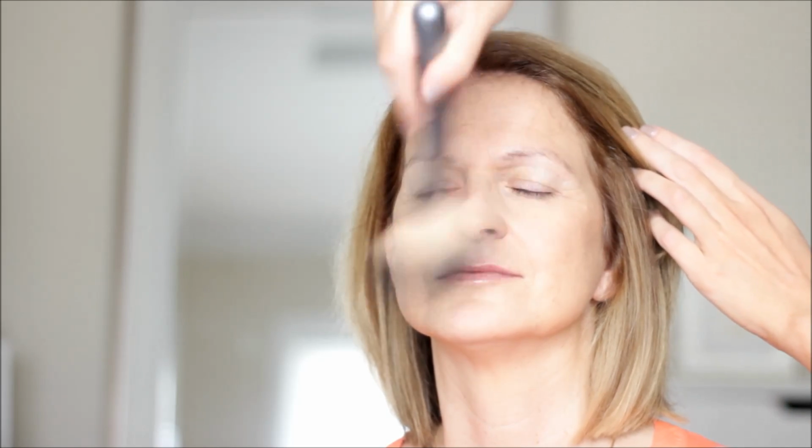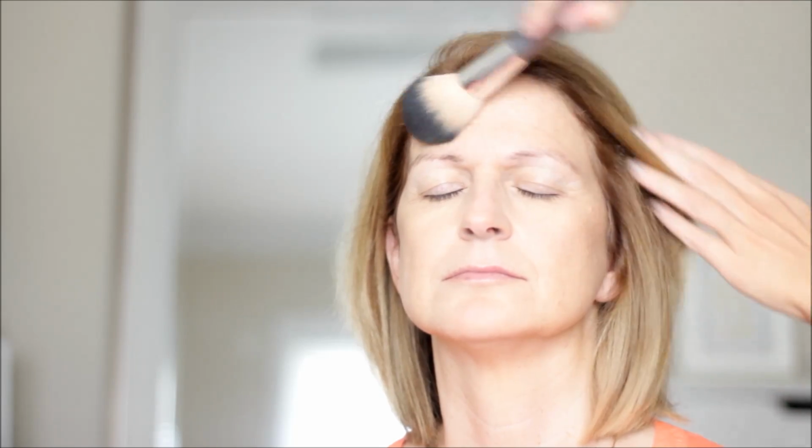I'm going to go back in with that It Cosmetics Bye Bye Pores bronzer. This obviously isn't a necessity, but I like to use something like this that has that poreless finish all over the face, because what we just did was just to define the face. If you don't care about contouring or adding definition, just take some type of powder or bronzer on a big brush like this and just sweep all over to add a little bit more color back into the skin.